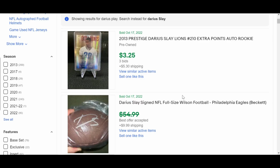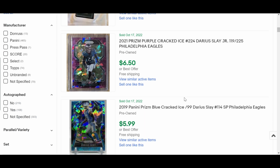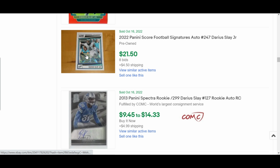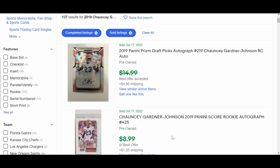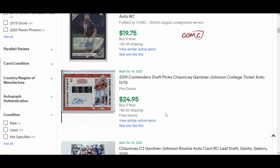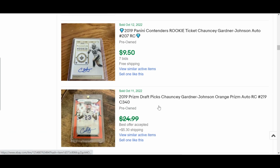It's important to note that there definitely is an eBay market for these defensive players like Darius Slay Jr. If you look at his rare ultra modern cards, if you look at his rookie cards, there are people buying Darius Slay. It's not much, but there are quite a few transactions. A 2022 Score Darius Slay autograph, non-serial numbered, closed for $21.50 in auction yesterday. 2019 Chauncey CJ Gardner-Johnson cards are also selling: autograph college uniform, Prism, draft picks and Scores selling for $10 to $15. Rookie cards from 2019 that are pretty rare are selling for $20 off of COMC. You can see a variety of different cards selling at pretty low price points, but there obviously is demand for people to collect and invest in these defensive players.